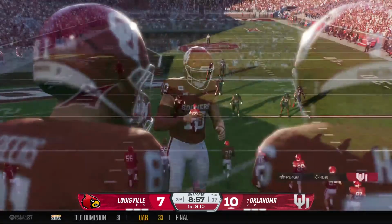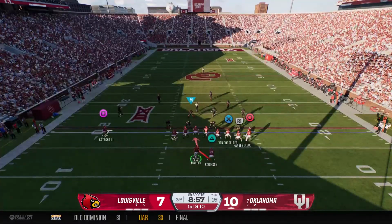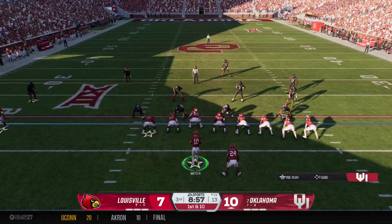Guys, I caught up with the Sooners head coach coming out of the locker room. He talked to his team in the locker room about their energy level.